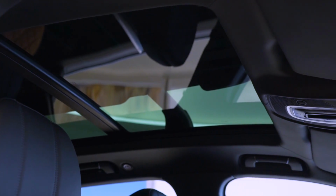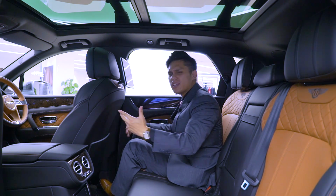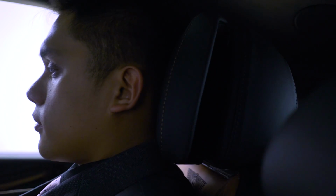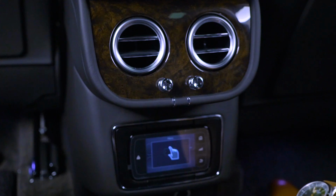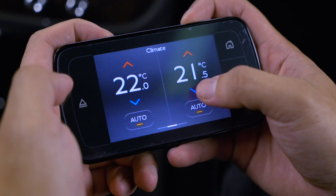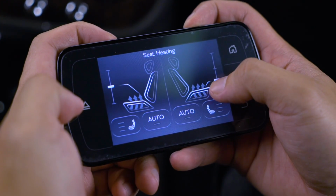And to compensate for the lack of space from this window line, Bentley has given us this super huge panoramic glass roof. For a more business class touch, you can also choose to go with a fold-down table with the veneer of your choice and this foldable headrest. It's a cost option, but I suggest you go for it if you have VIPs to drive around. It's awesome. There's a nice pop-up touchscreen unit that lets you control the aircon, lets you read driving data, and even gives you access to your heated and ventilated seat functions.